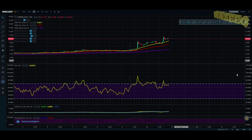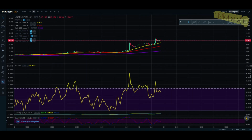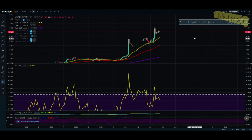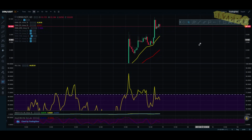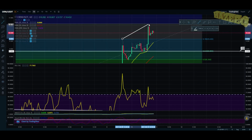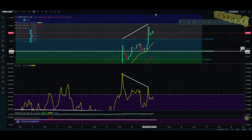I do want to show you this bearish divergence that I have spotted on the 1 hourly chart. A bearish divergence is when the price action makes a higher high and the RSI makes a lower high. I'm going to draw this out like this. As you can see, that is a higher high, and over here, respectively, is a lower high. This means that the bulls are running out of steam. They're running out of power, and the bears are slowly going to start taking over, and this is potentially where we might see the drop-off.